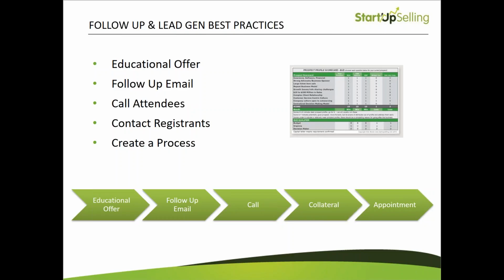And what we recommend is creating a process that works well for you and is effective for your clients and prospects that begins with an educational offer. The offer in your email is to attend the web seminar. The offer in your web seminar should be some type of consultation, complimentary offer, something that isn't sales related but may uncover an opportunity for you.